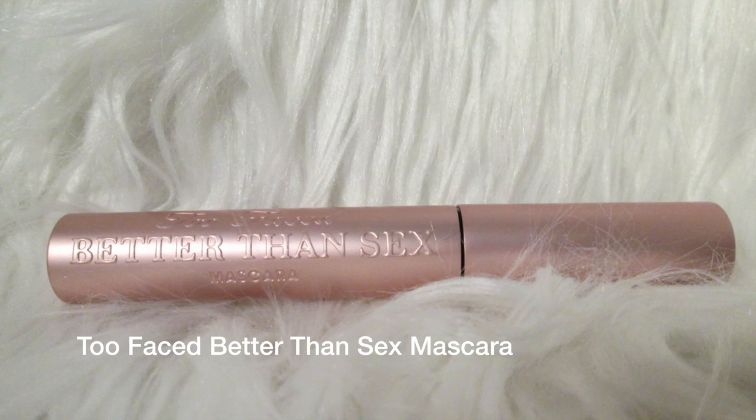This is the Kevin Aucoin eyelash curler. I guess there's been historical stuff in all, the Black Dahlia in the first season. Too Faced Better Than Sex, which I think now is a cult classic. And my general mascara routine is to start with Better Than Sex and then to go in with Roller Lash. Yeah, the Black Dahlia was in season 1. Was there anybody else? Just trying to think of real historical figures. And was there anybody in season 2 in Asylum that was a real historical figure?